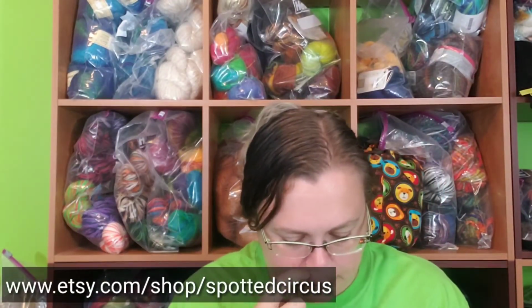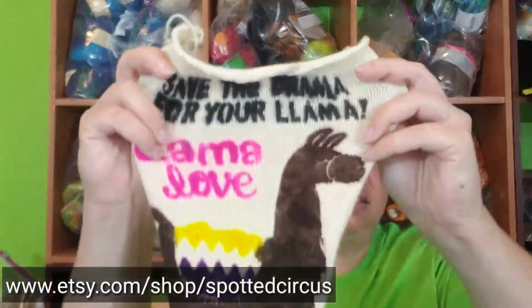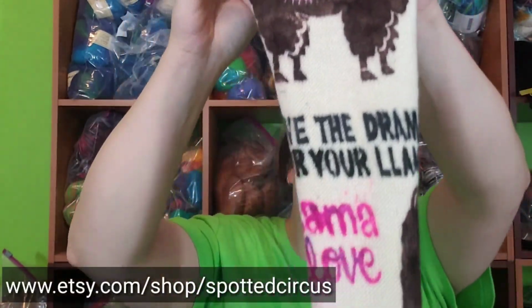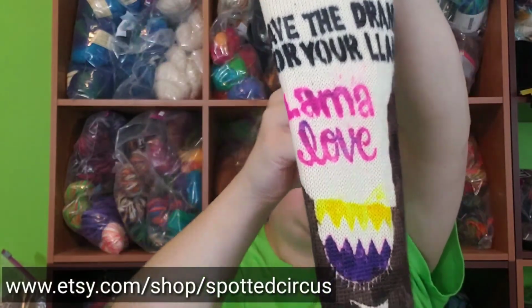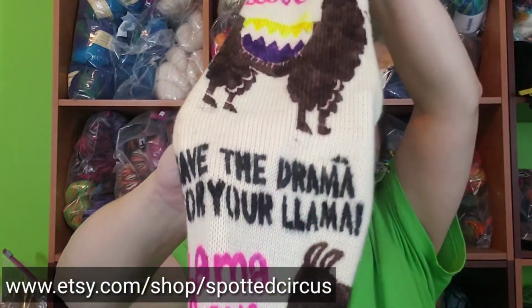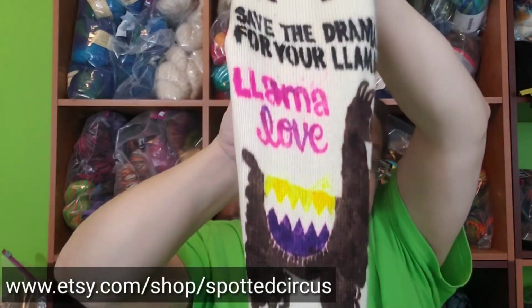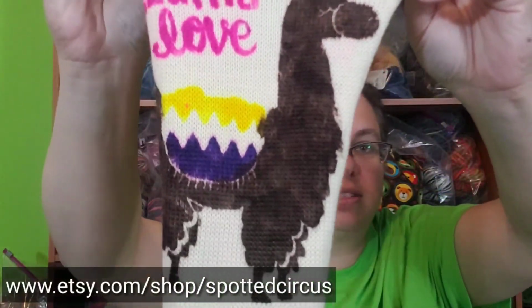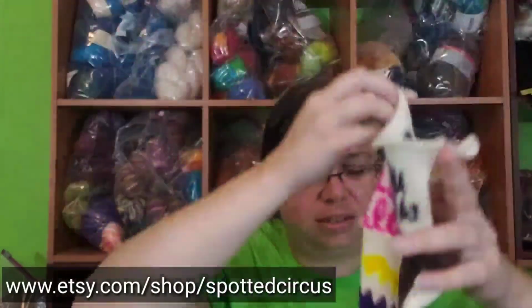And then I had a kind of fun stencil that says, "Save your drama for your llama," and llama love. And that's what I did the whole way down the sock blank. And this one turned out a little bit better, I think. I had a few little areas that are a little bit bleedy, but it's not too bad. But I thought that was kind of a cute stencil with the llama on there.